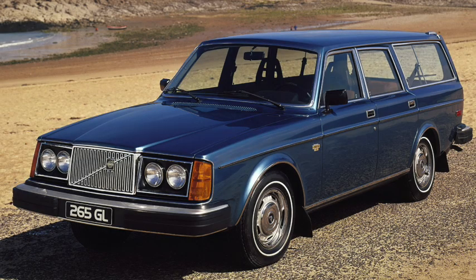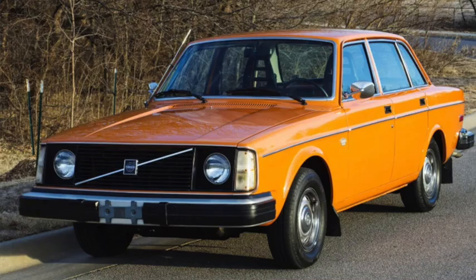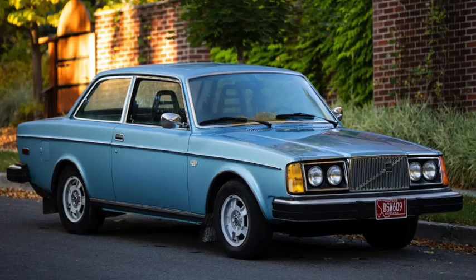They were 190 to 191 inches long on a 104-inch wheelbase and weighed 2,800 to 3,100 pounds. The 240 used a 2-liter inline 4 with 89 horsepower, and the 260 a 2.7-liter V6 with 123 to 138 horsepower, for a claimed top speed of 115 miles an hour.